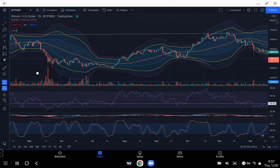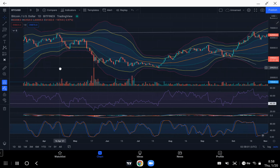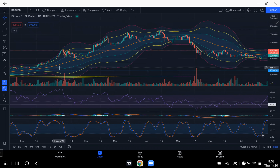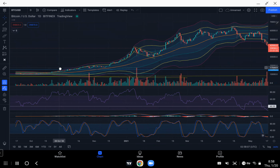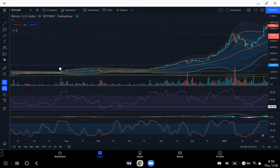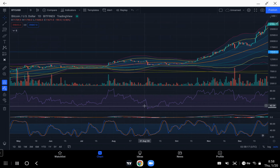We can keep going. Here's another one. It tipped it. So we went from 48K all the way up to 60K. All right. Keep going. As you can see, it doesn't happen often that we reach that. The next time, let's see, we just keep going. I'm waiting for it right here.